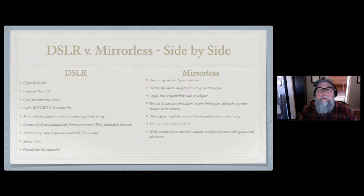While the mirrorless cameras are getting better, the autofocus systems aren't equal across the board in the equipment they offer. And I think because the technology is relatively new, you can still buy some of the original mirrorless cameras that Canon introduced, and the older Canon cameras aren't as good as the newer Canon cameras as far as how good the autofocus systems are. That's a little bit different on DSLRs. I mean, you can buy a Rebel that has an autofocus system within an inch of Canon's highest end autofocus system. But mirrorless are getting better every day.